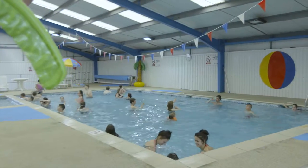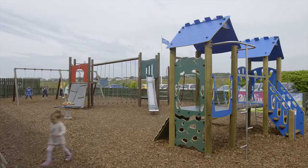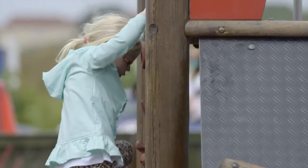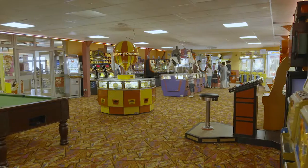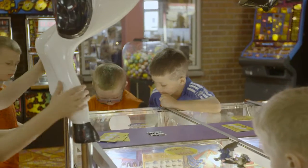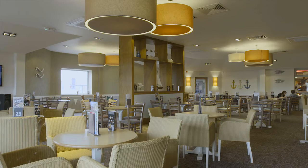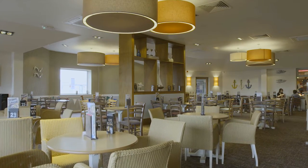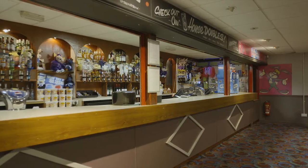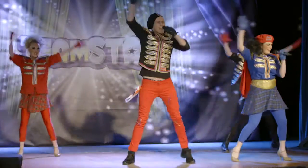We have an indoor pool for all the family, with a small kids' pool for both you and your little ones to enjoy, an exciting adventure playground to explore, and a large arcade hall with both new and traditional games to while away some time. Of course, after all that, you'll want to enjoy some tasty food and drink in the Boathouse Bar and Restaurant or from our fish and chip shop. Then why not step inside our spacious Buccaneers show bar to enjoy some top quality performances for all the family.